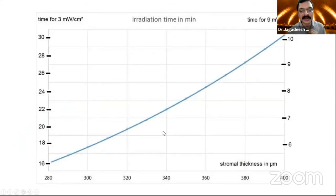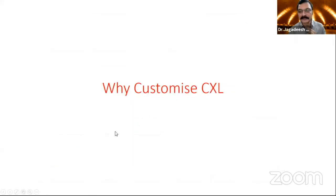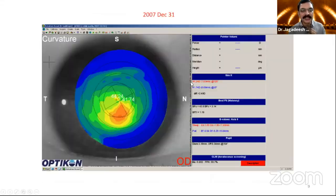So Sporel has given a graph to adjust the powers for thin corneas, as Dr. Rajeshna has nicely explained everything, to reduce the toxicity and reduce the amount of UV radiation to the endothelium and to the stroma also, to prevent excess. So why should we customize?